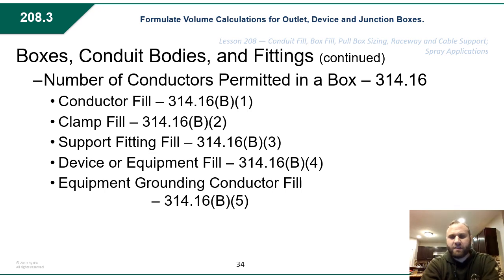So let's break that down a little bit. Conductor fill, that's talking about current carrying conductors, not necessarily your ground. It does count your neutral if it's a current carrying conductor. So we're looking at conductors in the raceway that are actively carrying current.